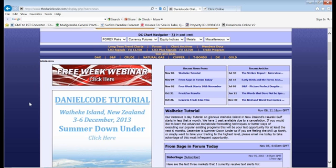I think you need to change the name a wee bit. Who invented the name? Was that Fluffy? Fluffy Cuff. Oh, Fluffy, should we add something to it, sweetie? I think something like the Danielcode Mint. That'd be good. Yeah.